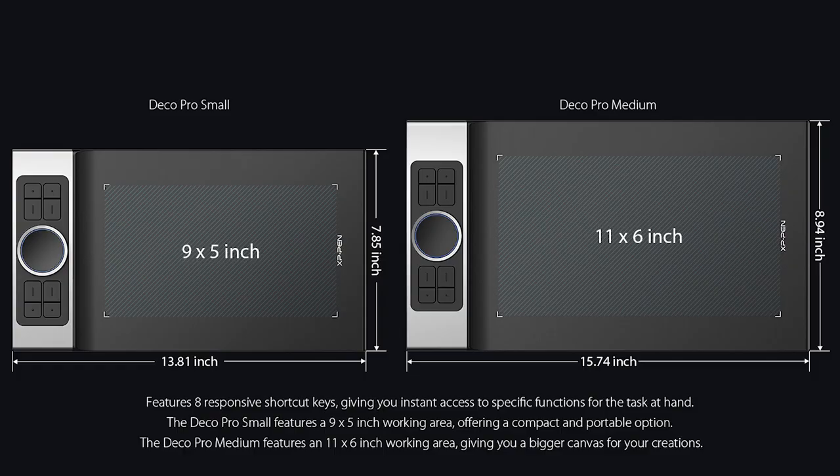So it has a bit of weight to it. It has a bit of a premium feel to it, which is everything you're looking for when you want this to last a long time. And when you consider the fact that it's 3 times cheaper than Wacom's equivalent, it kind of nearly sells itself.